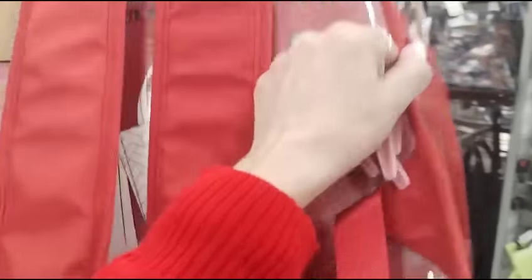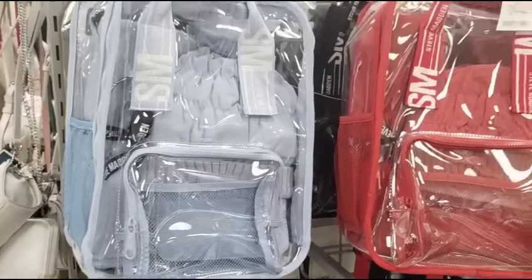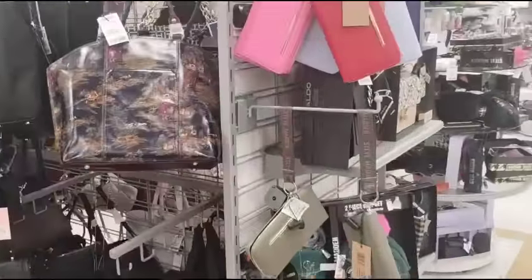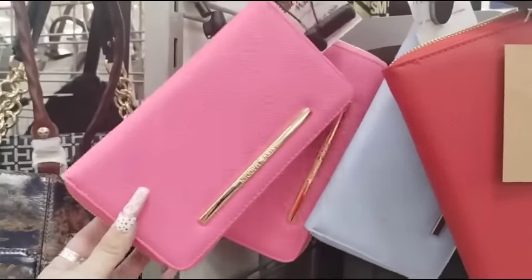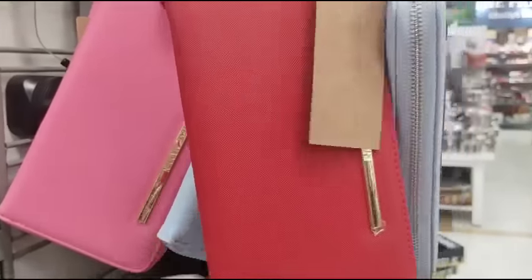And you get... It's $79.99, which I think is pretty high, but I still wanted to show it to you guys. All right, we do have these nice wristlets by Steve Madden. Loving the, I call this Valentine pink, $14.99. And they have the blue and the red, that's going to be $14.99 as well.